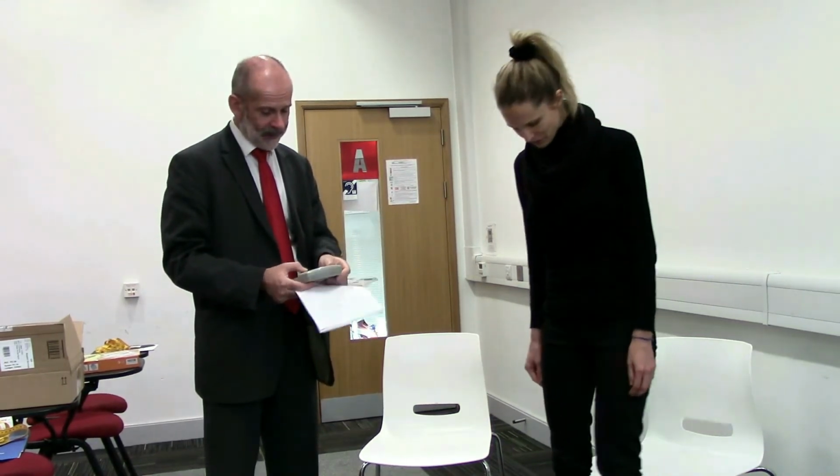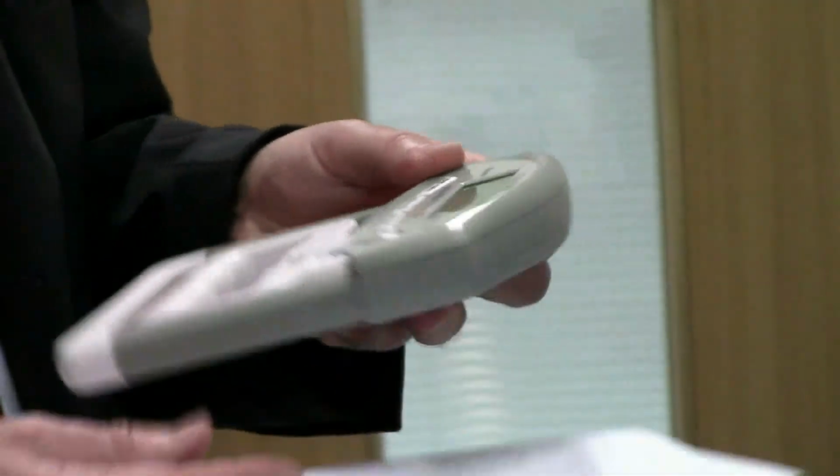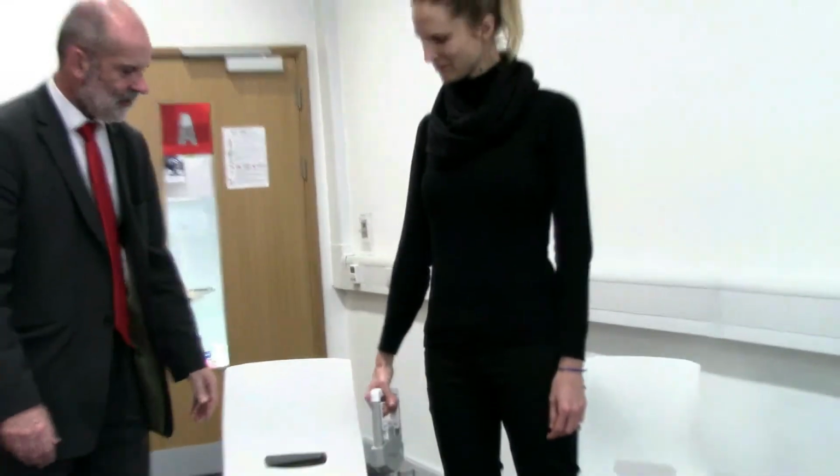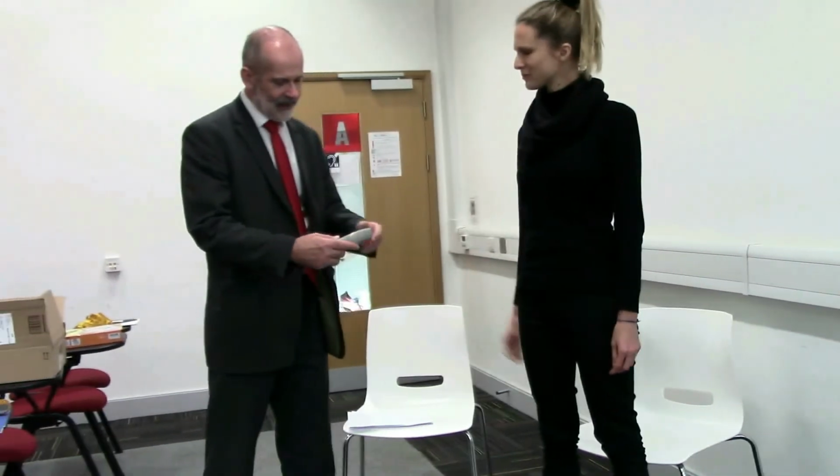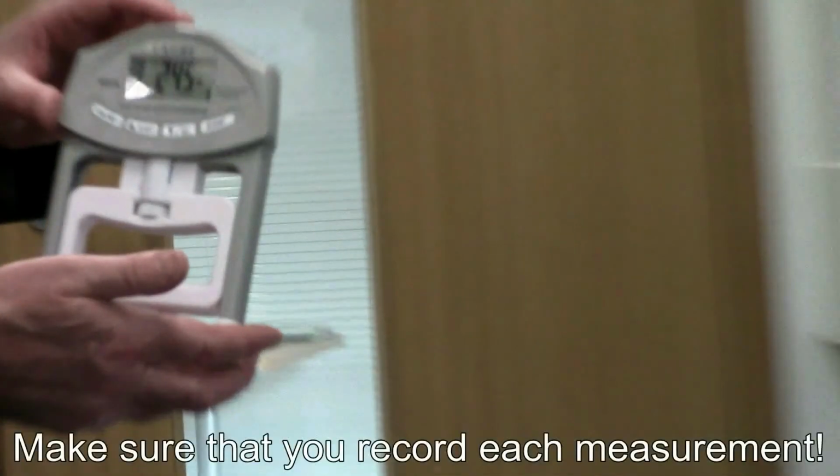Okay, so that's what I'd like you to do. So you now need to set the machine and press the start button. Ensure that it's registered 0.0 kilograms so that we've got the weighing metric correct. Give the hand grip strength machine to the participant, and if you hold that, let it go down by your side, deep breath in, and then breathe out and squeeze, hard as you can. Well done, thank you. And then you read the measurement, and on this occasion it is 24.5 kilograms.